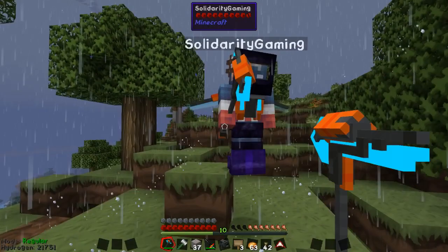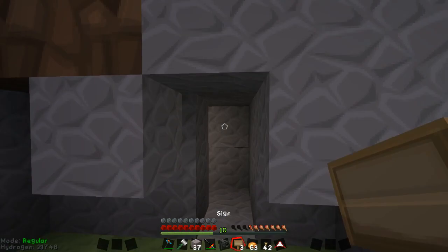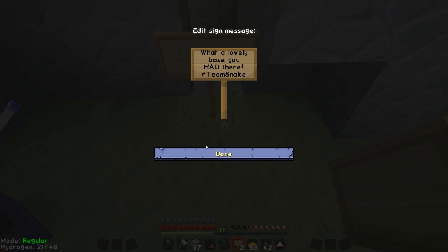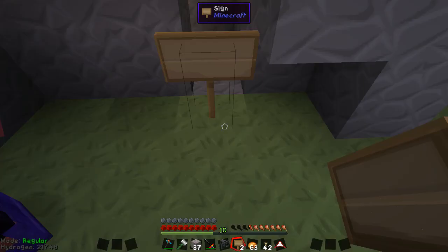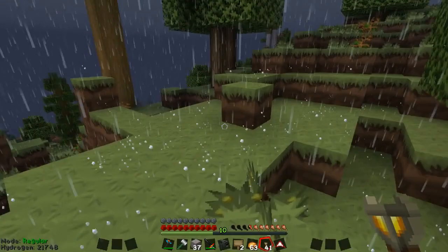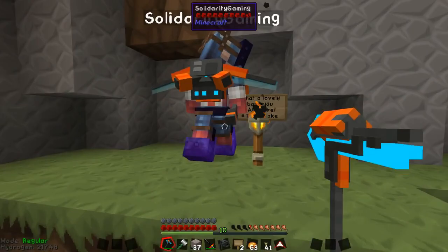Yes. We'll leave his door open as well, just so that he knows. I'll leave a sign. Hang on, we'll leave a sign here. What a lovely base you had there. There we go. I'll put a little torch in front of it for him so he makes sure he can see it. Lovely! Right. And that will teach him for not turning his force field on. No, I want the door open. I want to make sure he knows that we've been there.